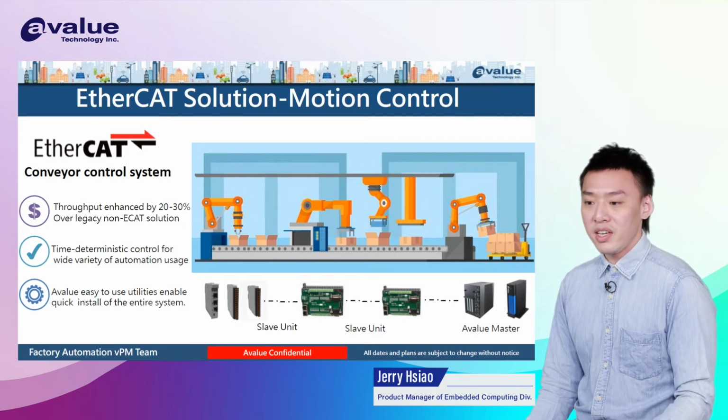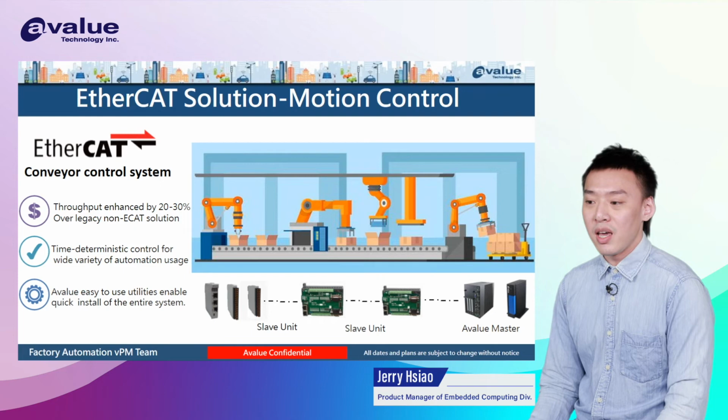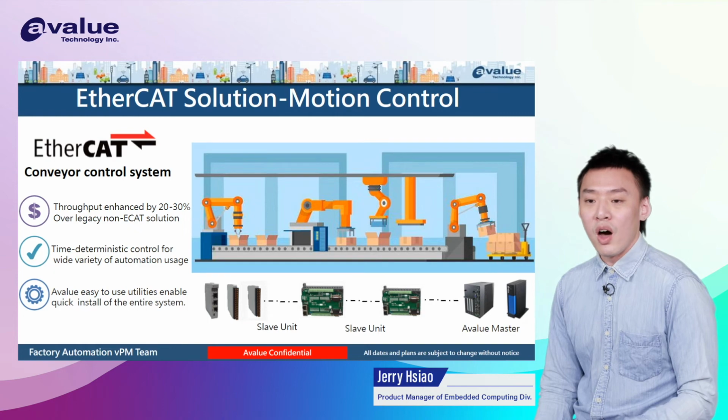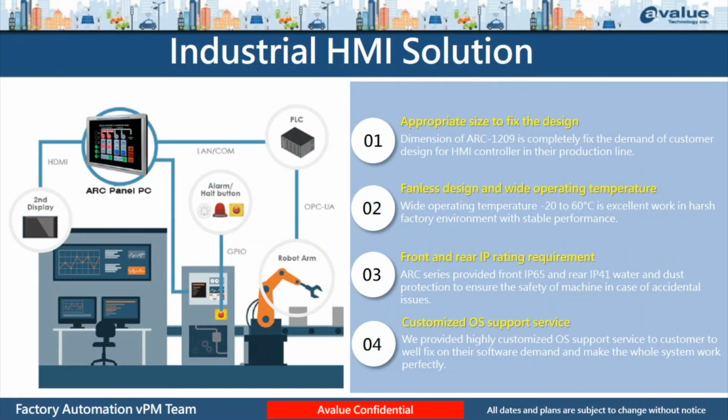The Avalue solution here provides EtherCAT-based multiple axis control that will enable simultaneous pick and place on the moving conveyor belts during sorting and collecting, boosting productivity by 20%. In addition to that, Avalue EtherCAT Master supports a wide range of third-party slave modules and allows our users to enjoy the freedom of different motors and I/O based on cost performance considerations. And therefore, we built a more efficient operating environment for our customers and our business to deal with lower cost.